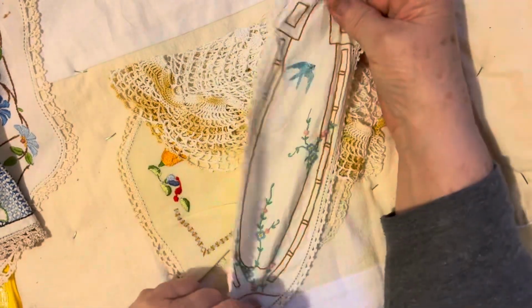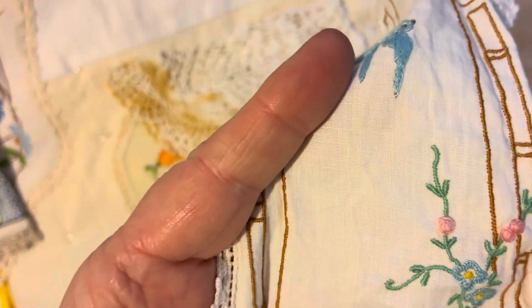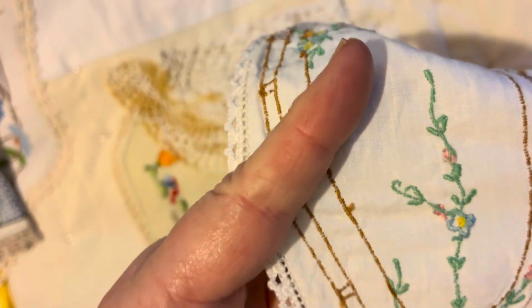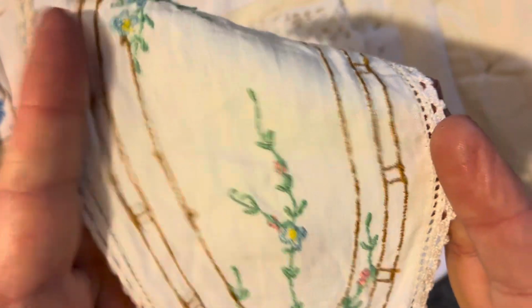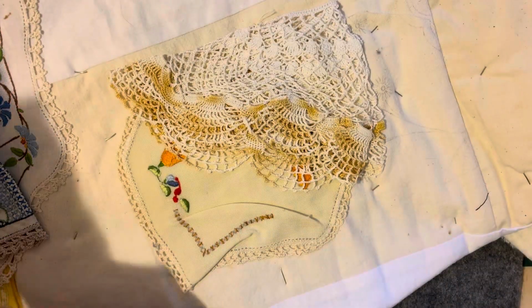This is what they used to call a pen wiper, I think. It's got a little bluebird and the finest embroidery. And you look on the back and there's hardly any difference on the back. So similar, like they had to. No big blobs.